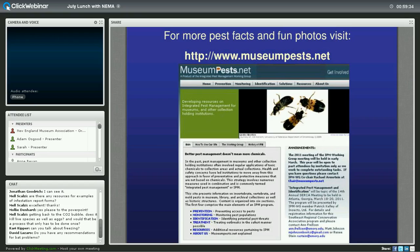That rhythm is designed this way because when insects get cold the first time, they might go dormant, and then you warm them up again, and then you fool them again, and it increases your chances for efficacy in freezing. It's not something that I've done much of, but I've worked with colleagues who do, and I think it is very viable for people with large textile collections. Again, I would refer you to museumpests.net for more detail.